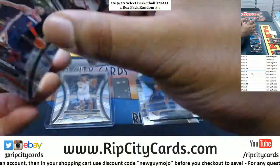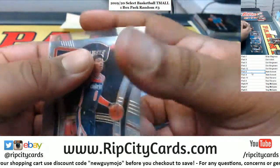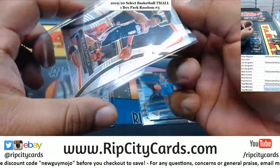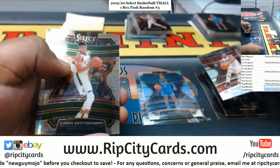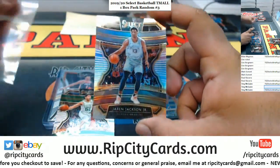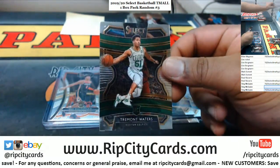Ooh, Hachimura back there. What's that? It's a rookie tier 2. Damn, if that was a silver, red or gold, that would have been even better. Nice. Jaren Jackson, silver Grizzlies, tier 1. Tremont Waters, Celtics rookie base.